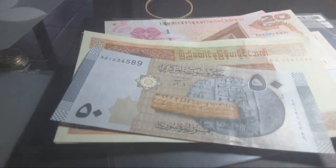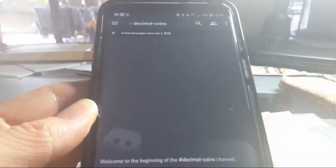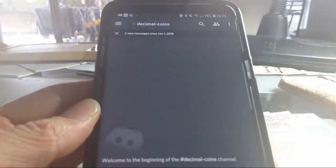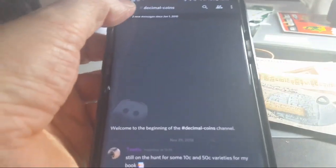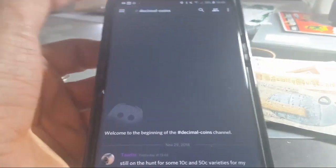Christopher Collects, you'll know that he uses Discord. So here I am on Discord, and that light is too bright. So I'm on Discord, and there is actually a coin channel. I can't show this on my PC because my PC actually died.